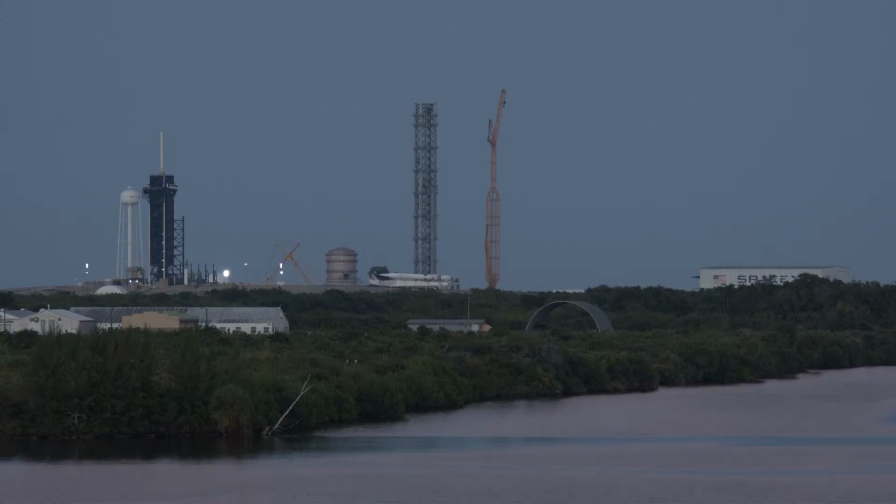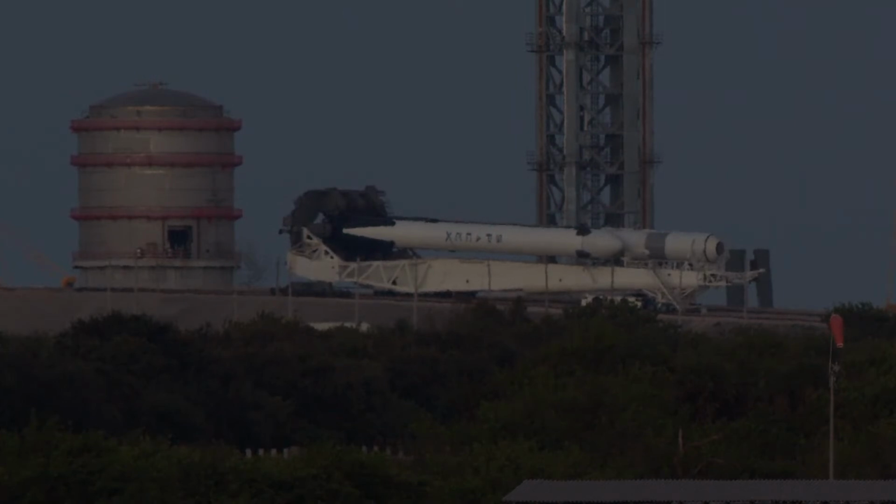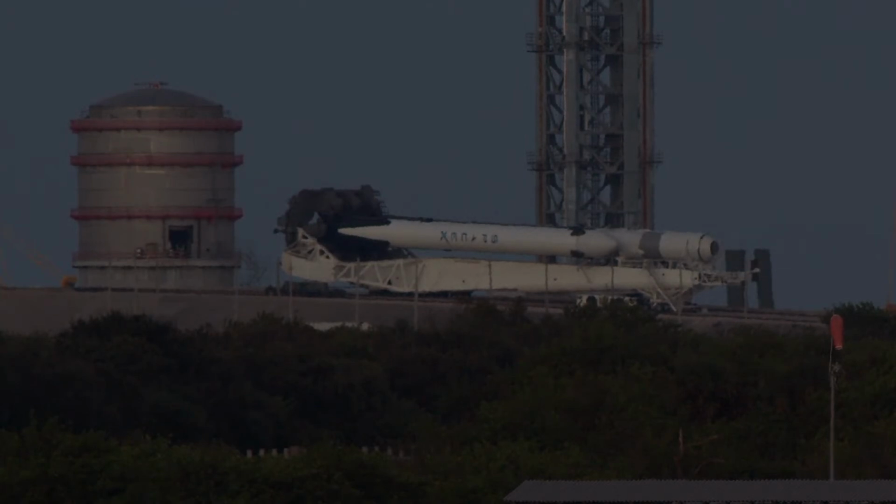For this mission, USSF-44 for the U.S. Space Force, the objective is to place several, or multiple at least, small satellites into geosynchronous orbit about 22,000 miles or 36,000 kilometers over the equator. This launch, again, is scheduled for Monday, October 31st, with a launch window opening at 9:44 a.m. Eastern Time or 13:44 UTC. And the rocket is currently rolling out to the pad in preparation for a test firing of its 27 main engines tomorrow.